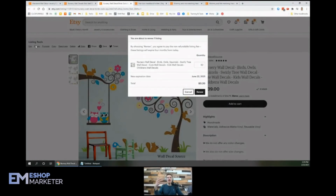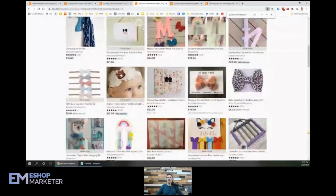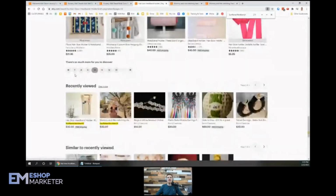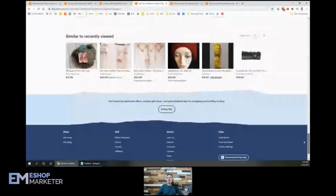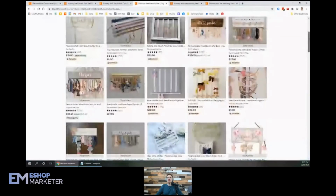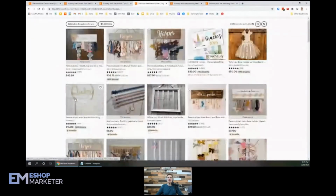But for any keyword that's a little bit competitive, Etsy is only going to show products on the front pages that are pretty new. This isn't a huge keyword, but it's still got 6,956 results. So most of the listings they show on this first page, and especially at the top, are only going to be maybe a week old.